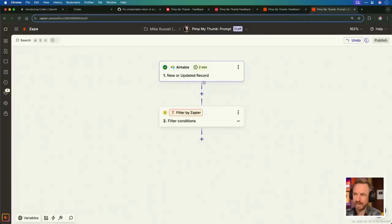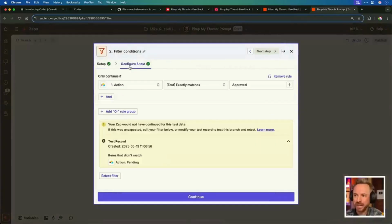So that's why over here in Zapier, I've created a new or updated record trigger, which means every time I update a record and it matches the filter condition here, which is action exactly matches approved, we'll go on and make an enhanced prompt for Codex using Google's Gemini 2.5 Pro.